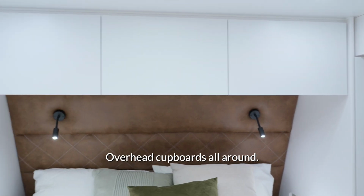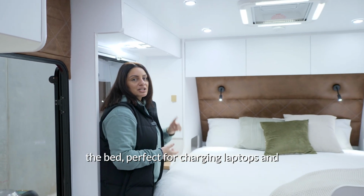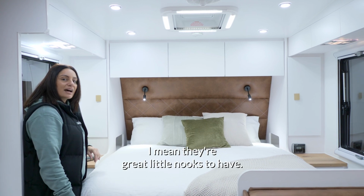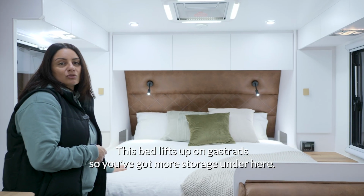Overhead cupboards all around. You've got your 2 niches on each side of the bed, perfect for charging laptops and phones, putting your books there if you're a reader. I mean, they're great little nooks to have. This bed lifts up on gas struts, so you've got more storage under here.